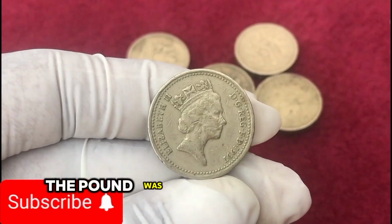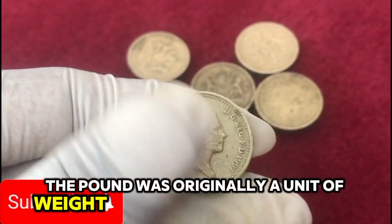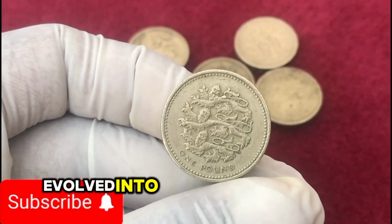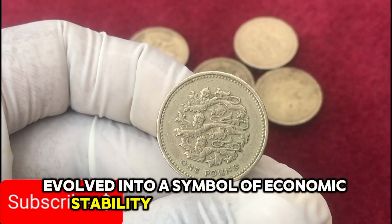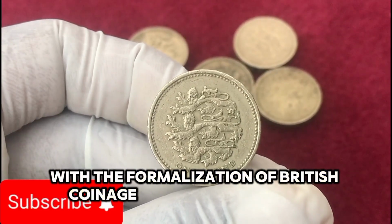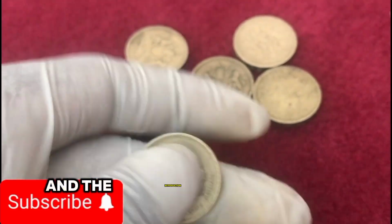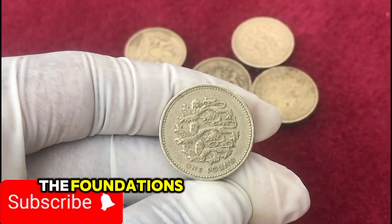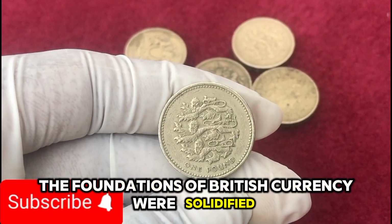The pound was originally a unit of weight used in Anglo-Saxon England and over time evolved into a symbol of economic stability and imperial power with the formalization of British coinage under King Henry II and the introduction of the silver penny in the 12th century. The foundations of British currency were solidified.